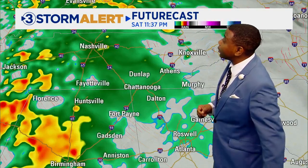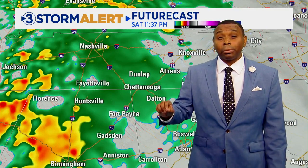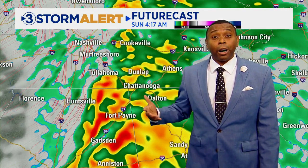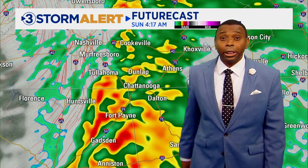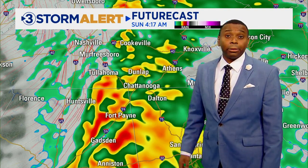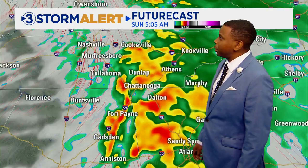But as we get into Saturday evening, 10, 11 o'clock, I think the rain starts to move in from the south and west. It will start off as some light rain and then it'll pick up overnight. So while you're sleeping, you're going to hear that rainfall getting a little heavier probably outside your window. And that rainfall could be, you see the yellows and oranges and reds showing up, so locally heavy. And yes, we could have a couple of rumbles of thunder. So it's been a while since we've said that.